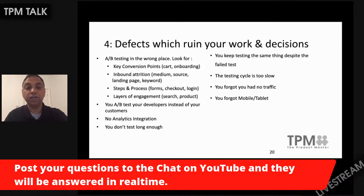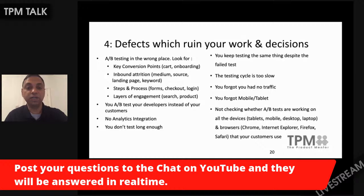You forget mobile and tablet, and you forget that you have various different browsers and various different devices which your customers use, and you end up testing the primary browser and primary device which you have. I come from India, and in India you pretty much have to have a device farm to test anything, which I'll cover very soon, because Android has the dominant market share, and in the top 10, 8 of them are Android, and all 8 have different screen sizes.